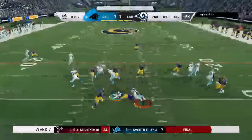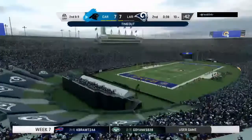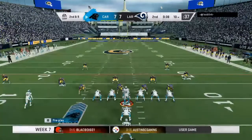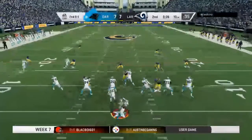Yeah, still time to make something happen, too. A couple completions, you string them together, could get into field goal range. Let's see what happens. Now the Rams will signal for a timeout, their second, as they stop it here with just under 40 ticks to go in this first half.